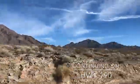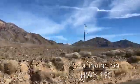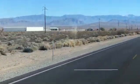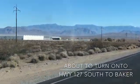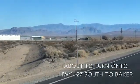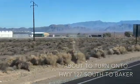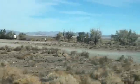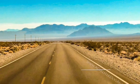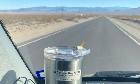I'm headed to 127 to head south to Baker, which I'm going to turn right on 127 at the dispensary. So I'm going to show you that here. It's a pretty large dispensary here. They're actually growing the marijuana. And they do have a store. I mean, you can go in. I'm not going in, but it's a huge facility. And the smell is pretty potent. So here's where we're turning right on 127, leading us to Baker, and then we're getting on I-15 into Los Angeles.